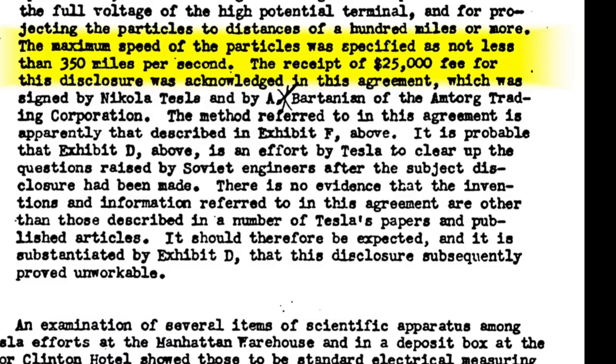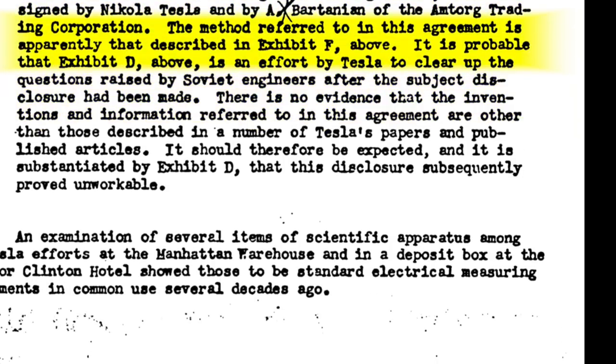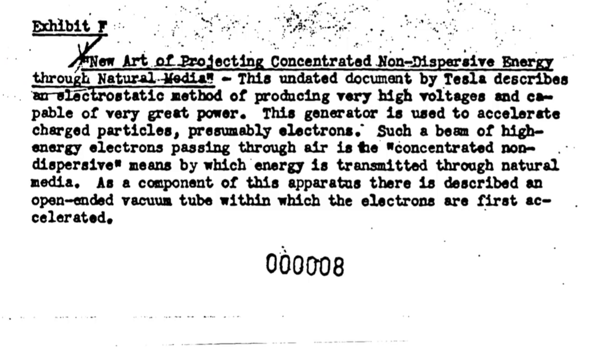The receipt of a $25,000 fee for this disclosure was acknowledged in the agreement, which was signed by Nikola Tesla and by A. Bartonane of the Amtorg Trading Corporation. The method referred to in this agreement is apparently that described in Exhibit F. Exhibit F: New art of projecting concentrated non-dispersive energy through natural media.